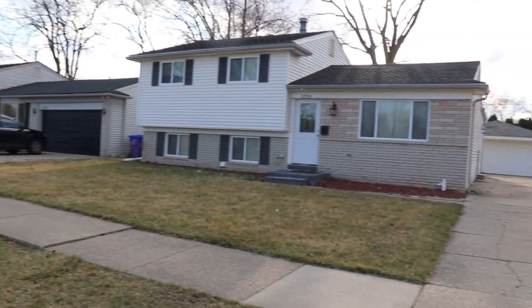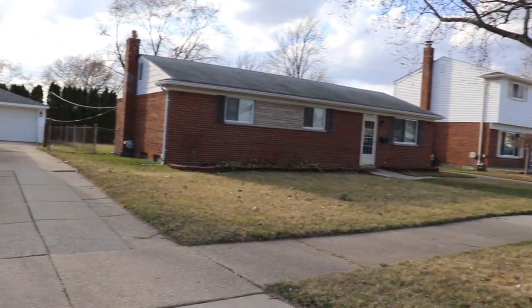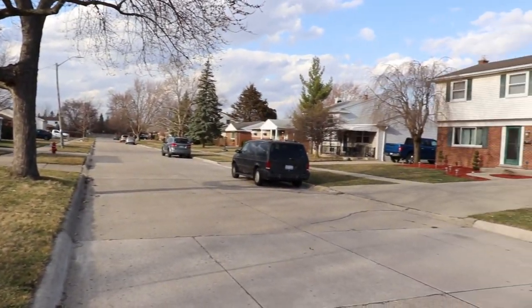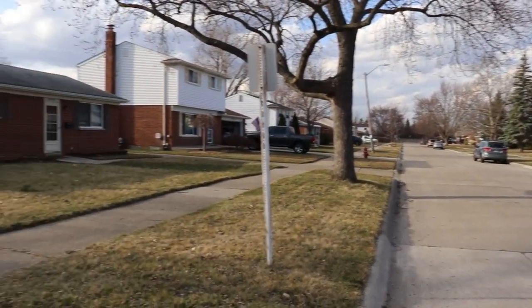I have to give you all a quick history about this house and of course all the houses in our neighborhood. It may interest you to know that all the houses around this neighborhood were built in the 60s. Ours specifically was built in 1965. So this is our neighborhood. It's a really, really nice neighborhood. And then this is our house.